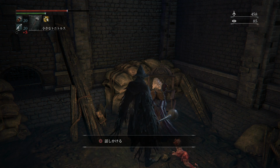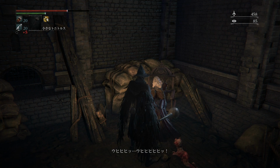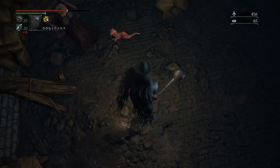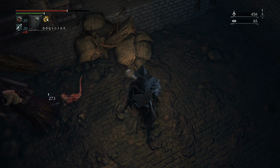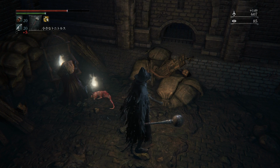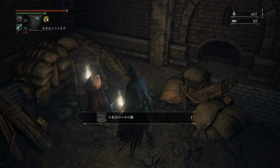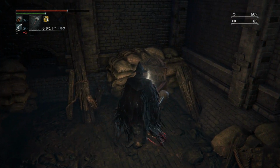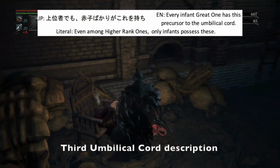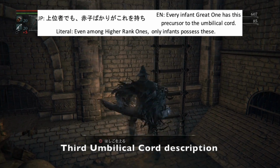You know, that would probably be my reaction too. Here, I'm going to position myself very carefully so I only hit this infant creature. Well, I guess the tie between mother and child was too strong, possibly because of that third umbilical cord the baby just dropped. If nothing else, that tells us that the little thing was probably an infant great one.